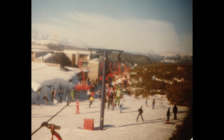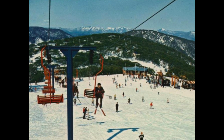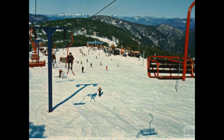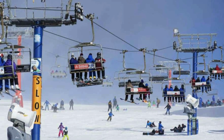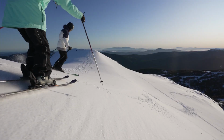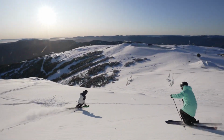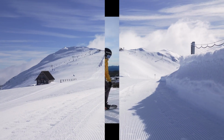Throughout the years, Mount Buller has continued to expand its facilities and improve its infrastructure. More lifts, including high-speed and express options, were added to the resort. The village area saw development in terms of accommodation, restaurants, and shops, catering for all the needs of the visitors. Today, Mount Buller is one of the most popular ski resorts in Victoria and Australia, offering a wide range of ski slopes, terrain parks, and other winter activities.